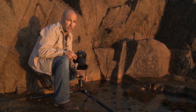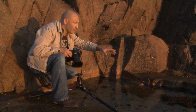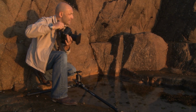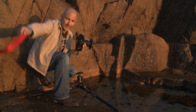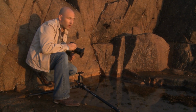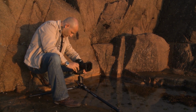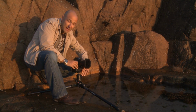Now something else I'm going to show you in a second is I'm getting this puddle in the foreground and then the sun in the distance setting and the light coming off the rocks. But the rocks here are dry, and that means they're not going to reflect as much light. They're not nice and glossy how I like the rocks. So I'm going to show you a little tip on how we fix that in a minute.